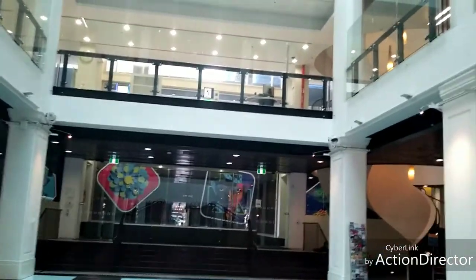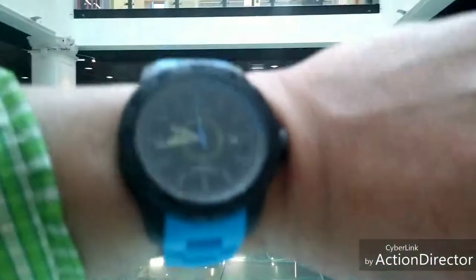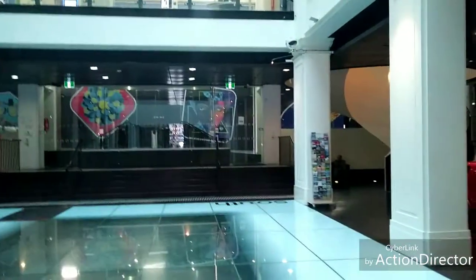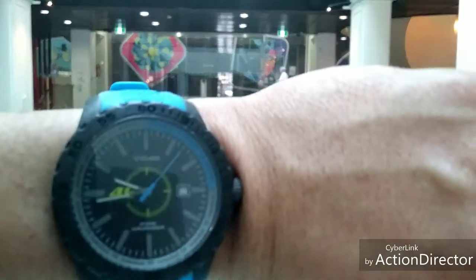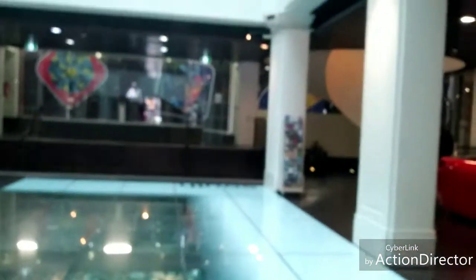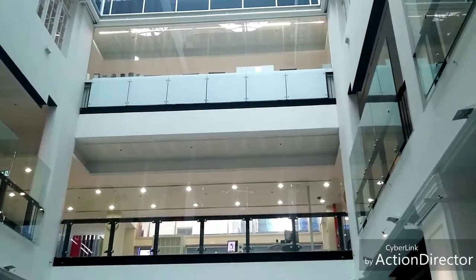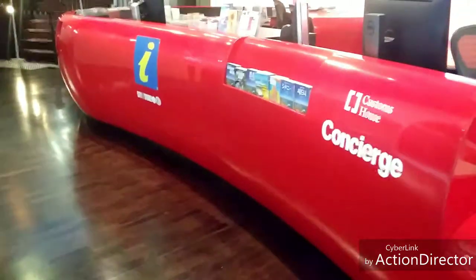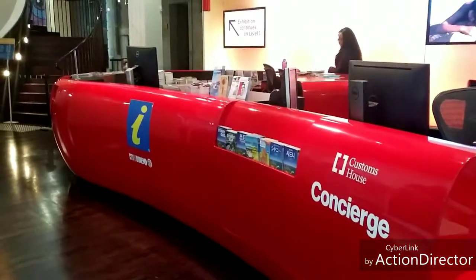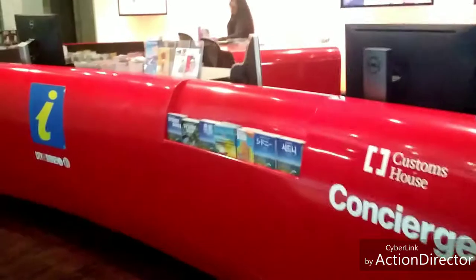Okay. And also this library opens starting from 10 a.m. So now it's around 15 minutes more until it opens. I will wait because I need a particular book from this public library. Okay, please stay tuned. If you are visiting Sydney, and if you are in this building, in this Custom House, you can get some information from this information desk.